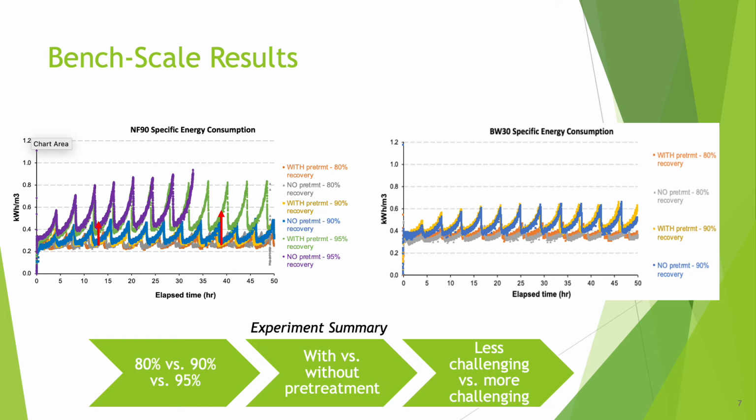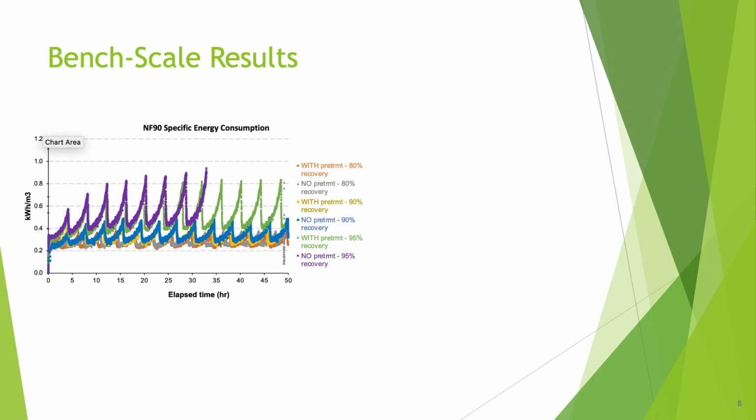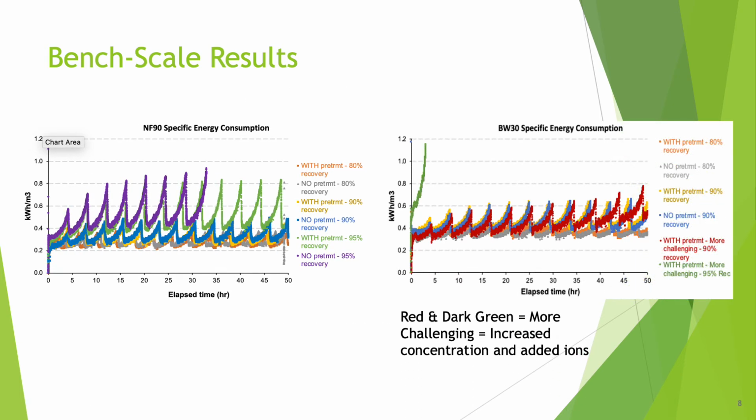I want to note that these graphs represent less challenging water, and I didn't run BW30 at 95% recovery because we wanted to see this recovery with more challenging water. Therefore, the red and green dots in the graph represent just that.